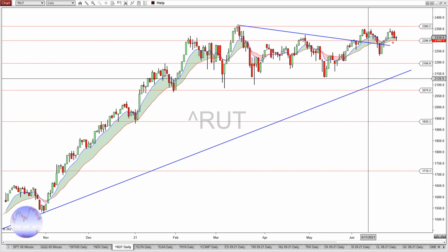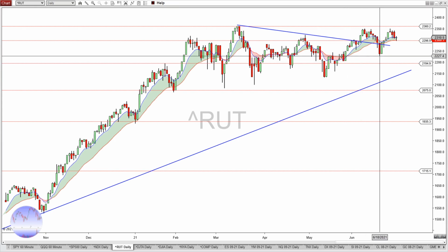Now, if it decides to pull back once again, we are still looking at this 2195 and also this pivot low somewhere around this 2225 area here, 2230 area.